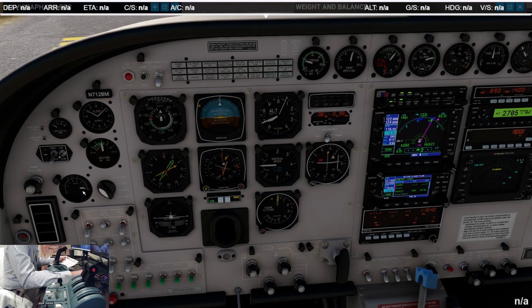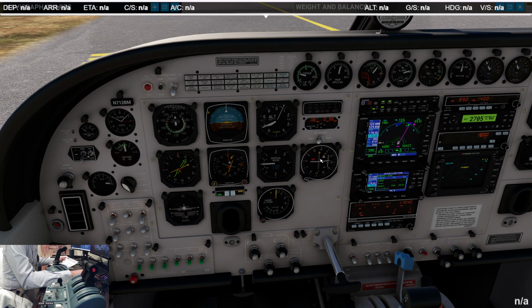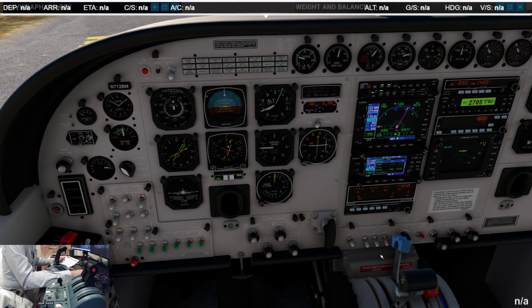Bus volts check. Yep, we're looking good. Inertial separator, pull. And I guess we're going to verify the torque drop. There's the torque drop. Verify torque increase if we put it back in. And there it goes back up. Okay. Inertial separator is all good. Overspeed governor check. Alright. Prop RPM max full forward. Yep. Max full forward.